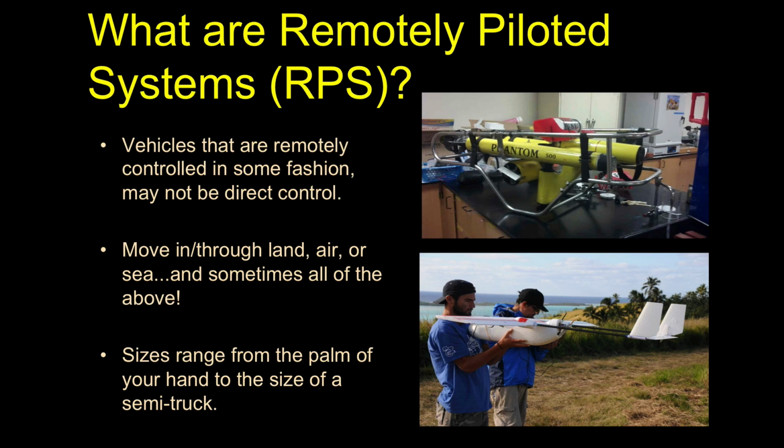But because we have this interest that extends beyond the typical aerial stuff, we have used the term remotely piloted systems. Remotely piloted systems refers to things that move anywhere in the globe. They could be moving through the air, through the water, on land. We don't have any land units, but some of our colleagues in computer science work on units that drive. All of those things we would put under the umbrella of remotely piloted systems.